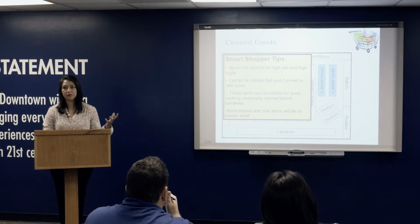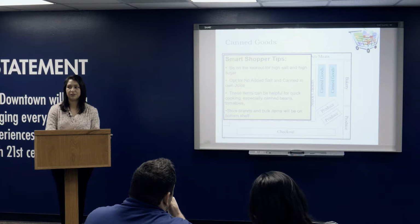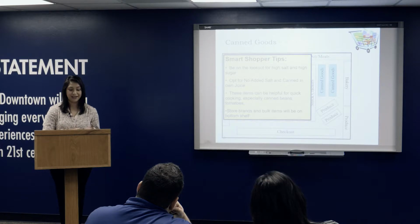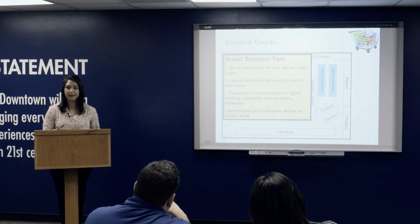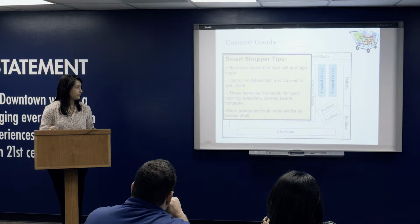So not all canned foods are bad. I think a lot of times we think of canned food and people shy away from it, but beans are really an excellent source of fiber, protein. Compared to meat, they're so much cheaper, like if you want a good source of protein. So definitely beans, making sure that they're low sodium or no salt added, or you could rinse them. If you rinse your beans, you do get some of that salt away if you do get the regular ones. So make sure you rinse them.